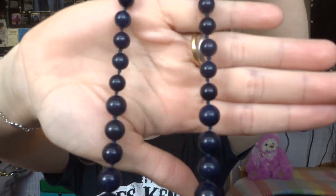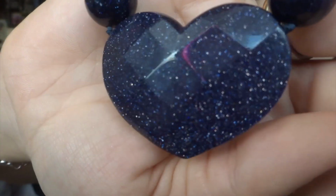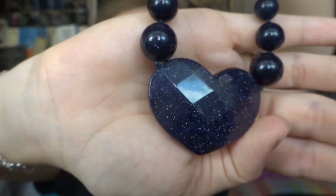So I basically missed out on one piece that I was completely in love with. I put it in my basket and then I didn't buy it, and it was snapped up by someone else. Damn you people! But I ended up getting a secondary one. Now this is Alice. And this is, I think, more of a man-made stone in blue sandstone. And if you look at it in the reflection of my light, it is covered in glitter.